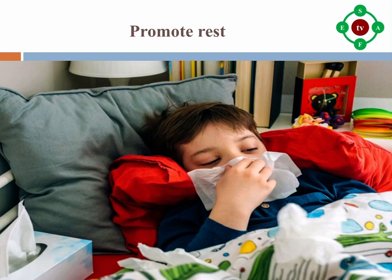Promote rest. Extra rest can help your children recover quickly. Your child may be very hot due to fever. Dress them comfortably and avoid heavy blankets or excessive layers that could make them feel hotter. A lukewarm bath can also help them cool off and wind down before taking a nap or going to sleep for the night.